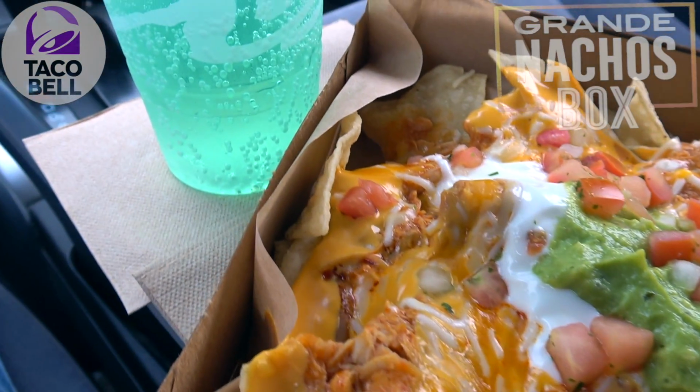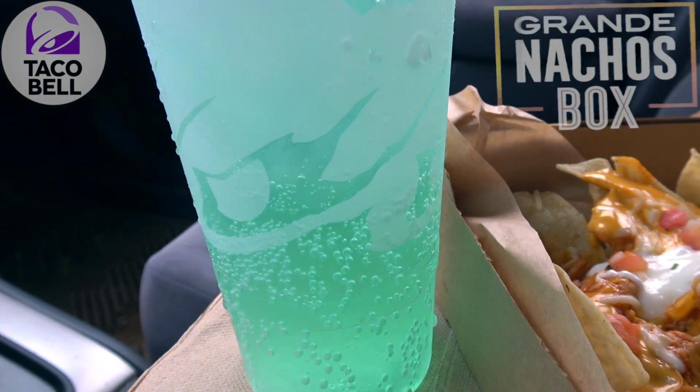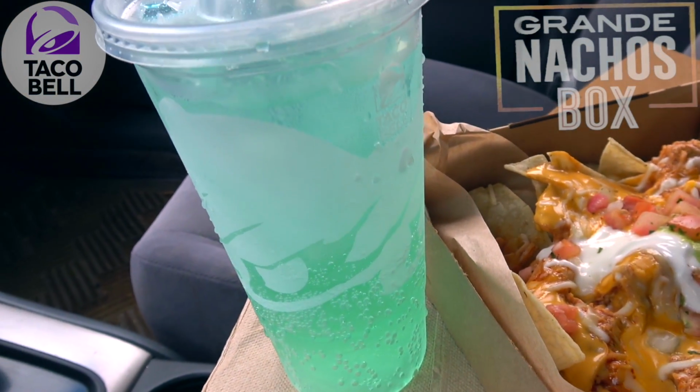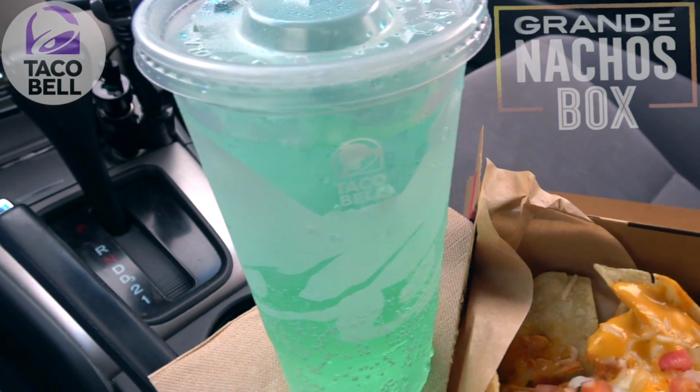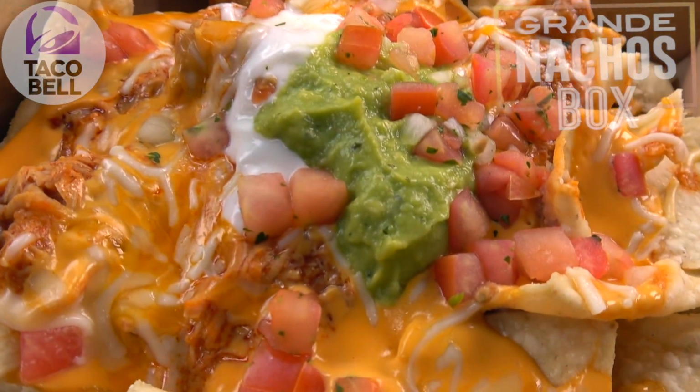And the drink of choice? Mountain Dew Baja Blast Zero Sugar, and I'm definitely digging this medium cup it comes in, although it does look a little on the thin side, but tall. Really, really cool looking there. Really excited to get into this. I think I know exactly how this is gonna taste.